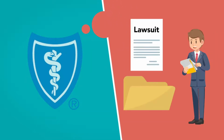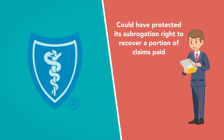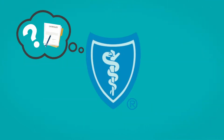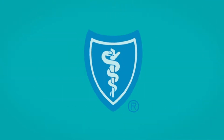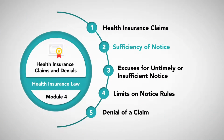Additionally, had Blue Cross been aware that the policyholder had filed and settled a lawsuit, Blue Cross could have protected its subrogation right to recover a portion of claims paid. By being unaware of the lawsuit, Blue Cross lost the ability to protect itself. Sufficiency of notice.